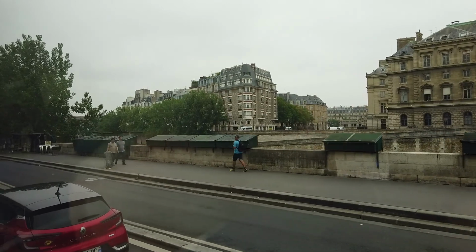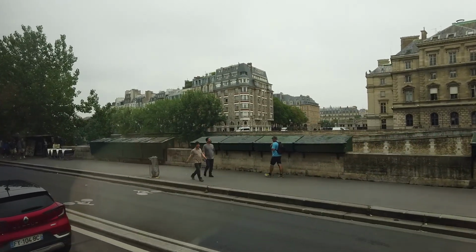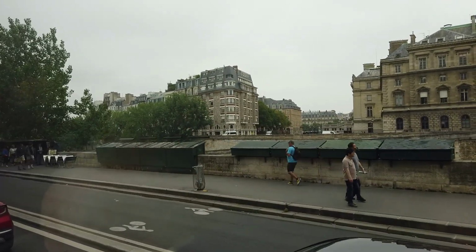In turn, as Paris spread out from being just around the Notre Dame area, then they came to need for bridges to connect either side.